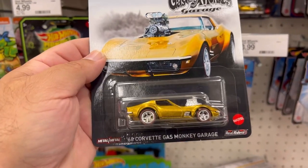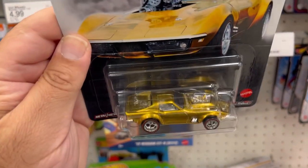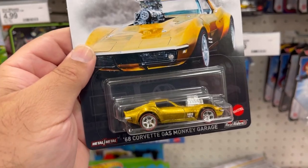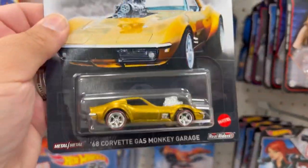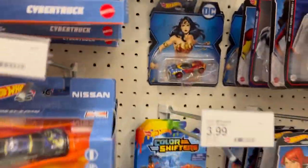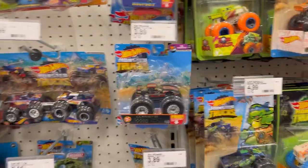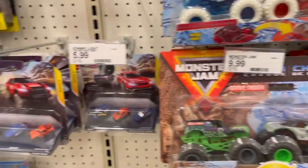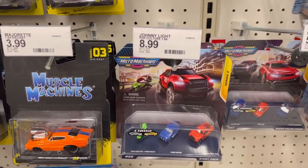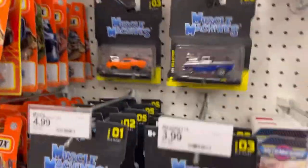Look what we have over here, guys. '68 Corvette Gas Monkey Garage. Nice. This one's really cool. And I'm gonna take another one. Like I said, guys, I like to keep one open and one closed. So we have some Monster Jam color change monster trucks over here. Let's see. We got some Micro Machines over here, Muscle Machines. Let's see.